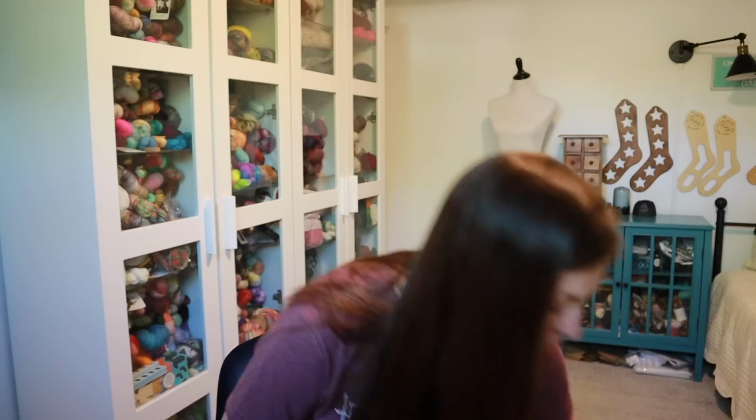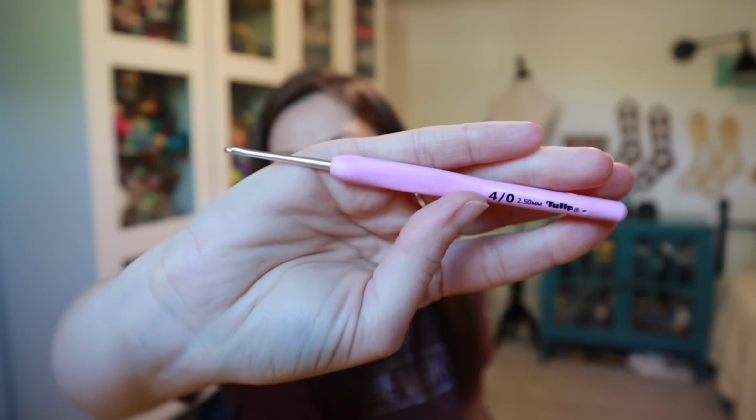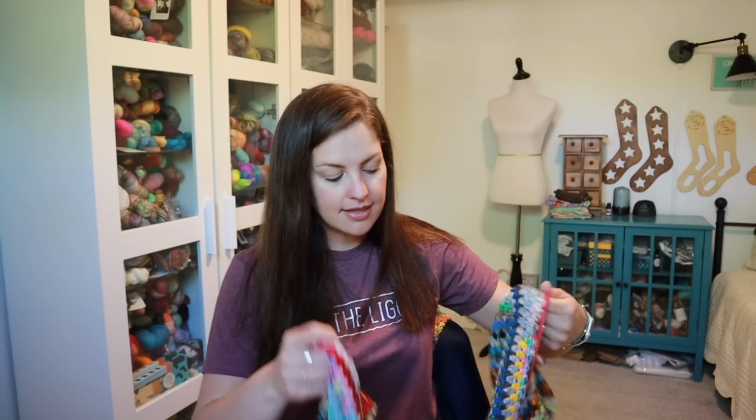Next month, the hook I'm using, show you that, is a 2.5 millimeter. I use Tulip Etimo crochet hooks. They are my favorite. That's the pink set, but the first set I got was, I think, the gray set, and then my grandma bought me that pink set, so it is like extra special. She bought it for me for my birthday. Gosh, Wyatt was either not even in pre-K yet or in pre-K.